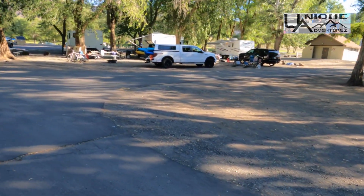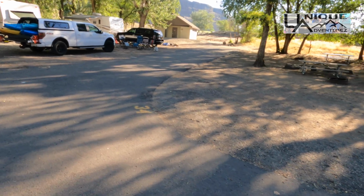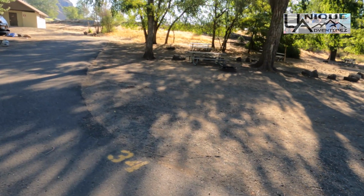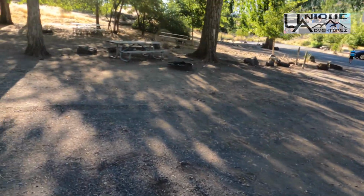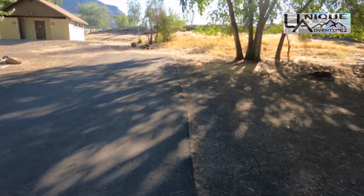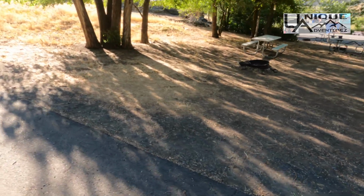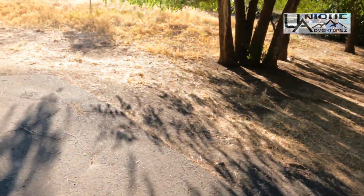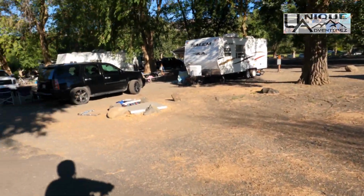And 34 here is right on this corner. Looks like it's the whole corner. I don't know, you might be able to do a trailer sideways, maybe a smaller one, 25 footer maybe. Definitely listen to the website on this campground. This is 35. We're gonna count all these things up. There's a bunch of them. Keep hanging in there with us.